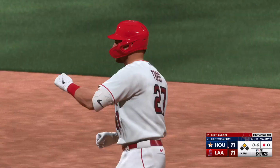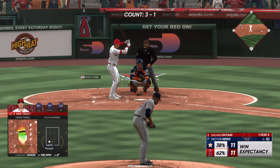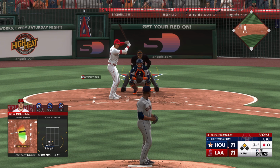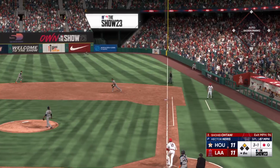His confidence level is so high. Really nice job of coming through in a big spot. Loud contact leads to the double. I mean, you could tell it had extra bases written all over it as it jumped off of his stick. And now Shohei Ohtani.